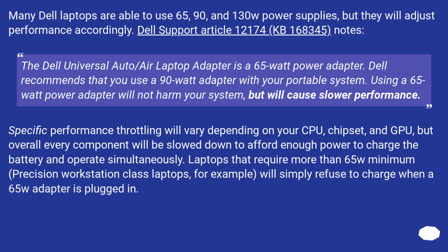Many Dell laptops are able to use 65, 90, and 130W power supplies, but they will adjust performance accordingly. Dell support article 12174, KB 168345, notes: The Dell Universal Auto/Air Laptop Adapter is a 65 watt power adapter. Dell recommends that you use a 90 watt adapter with your portable system. Using a 65 watt power adapter will not harm your system, but will cause slower performance.